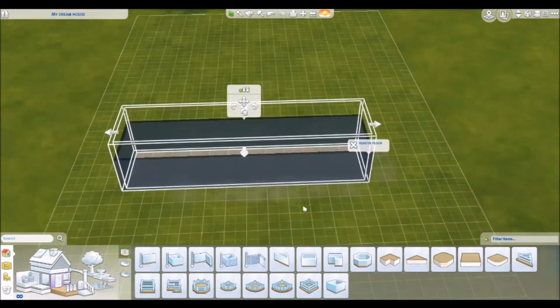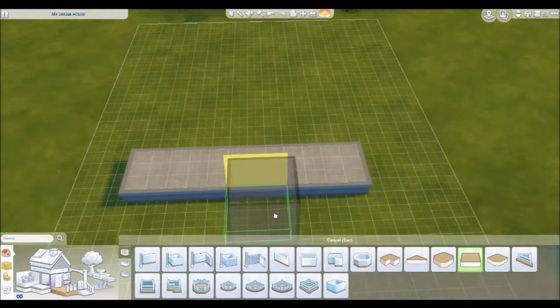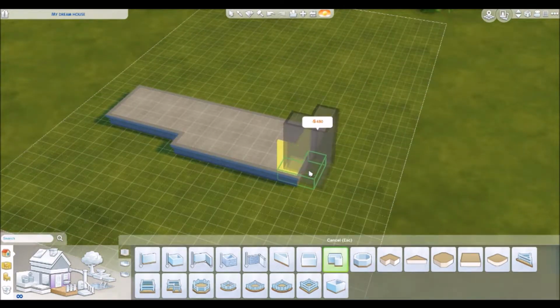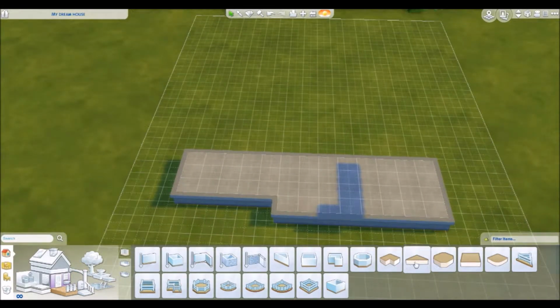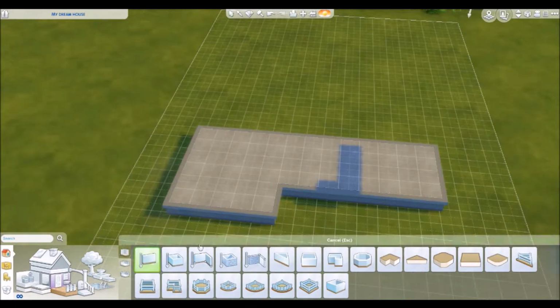Today I am going to be doing a build of my dream house and I was super excited. I loved how this build came out. It actually came out exactly the way I wanted it to, which was kind of surprising. But basically it's sort of a cottage style house, if you want to call it that.